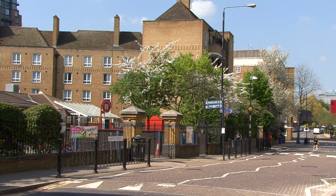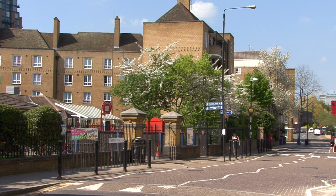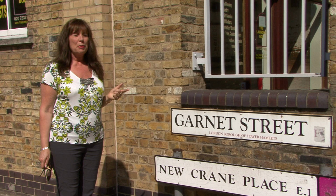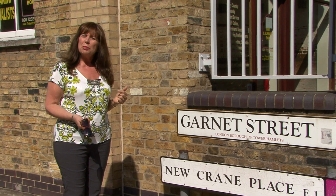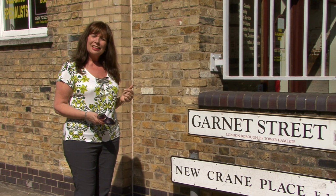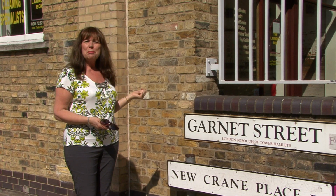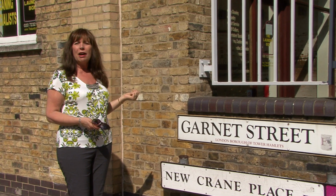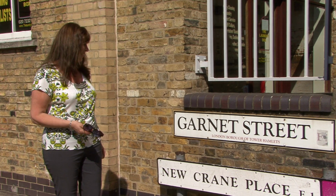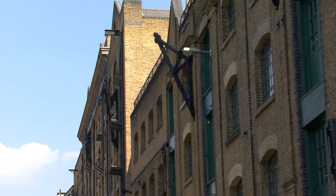Dave and I make our way back into historic Wapping. Garnet Street, now that rings a bell. Do you remember that TV comedy, Till Death Us Do Part? Yeah, that was set in Wapping, wasn't it? Yeah. Johnny Speight, the writer, must have named Alf Garnett after the street. Yeah. He was a bit non-PC, wasn't he? He was the most non-PC person ever.